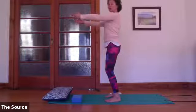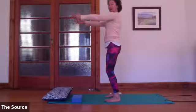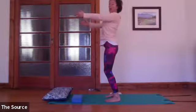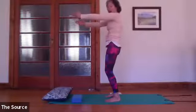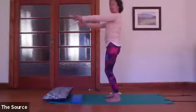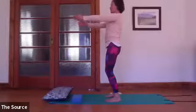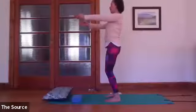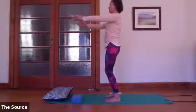And what you guys are going to find with your clients is that they want to make it so big that they do this. They stick their chest out and then they round their upper back because they think it's supposed to be a massive movement. So let's just keep it nice and small and see if we can start to refine the movements.